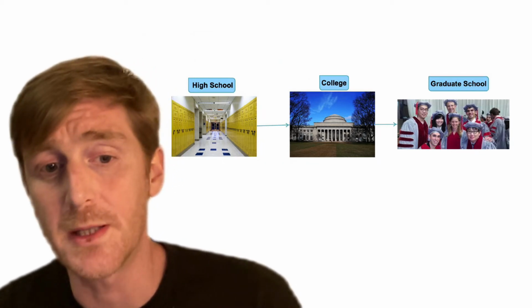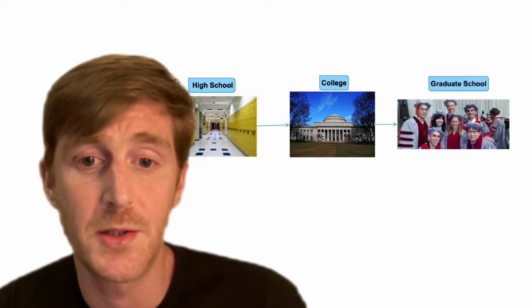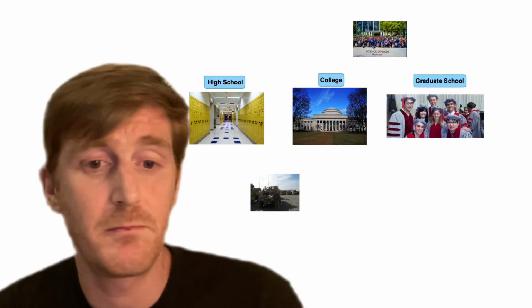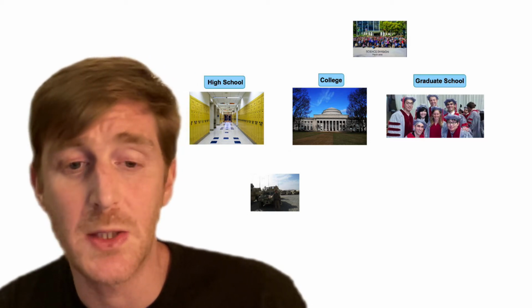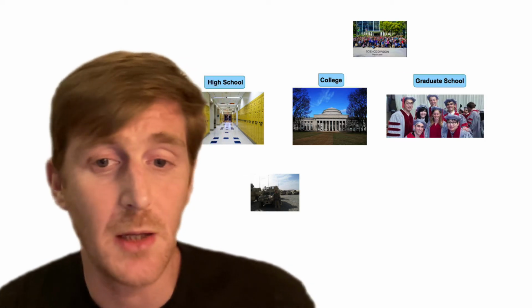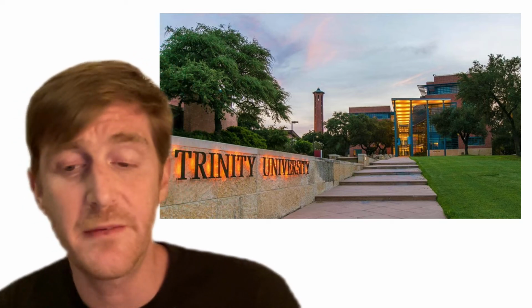So in order to become a glaciologist, you have to have a lot of education. You have to go through high school, college, and then graduate school. But not everybody does it in a straight line. Some people go to high school, get a job and do things, go to college, then get a job doing something else, and then go to graduate school afterwards. And that's what I did. So I graduated high school and then went to college at Trinity University, got a degree in physics.